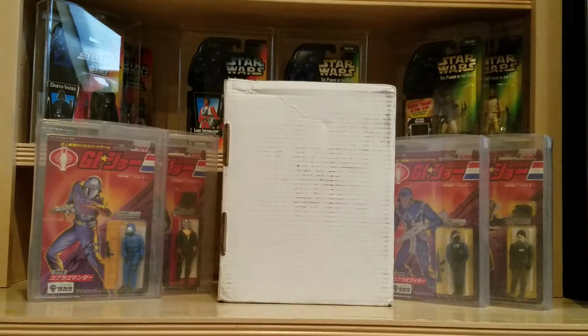Video. Mr. FedEx Man decided to drop off a special delivery for the Action Figure Grader, and it is a vintage G.I. Joe. I'm trying to give you a few hints with the background decoration. I think you'll figure it out pretty quick. But I did get this in today, and I got a great deal on it, and I'm pretty excited about it. And so let me get this thing open and we'll take a closer look. Hold on one second.